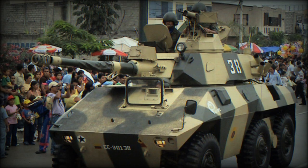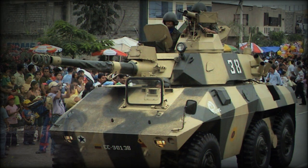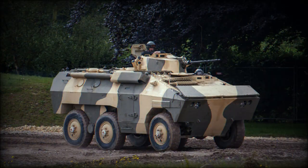The EE-9 saw combat service beginning with the Colombian Civil War (1964-present) and then the Chadian-Libyan War (1978-1987). It also became a veteran, fighting under various national flags, of the Iran-Iraq War (1980-1988), the Gulf War (1991), the Second Congo War (1998-2003), and, most recently, the Libyan Civil War (2011).